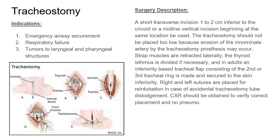Less dead space. Yeah, shorter, less dead space. You go straight to the lungs, so it's easier to ventilate through. It also has less risk for infections, right? Okay, so this is basically what they do.